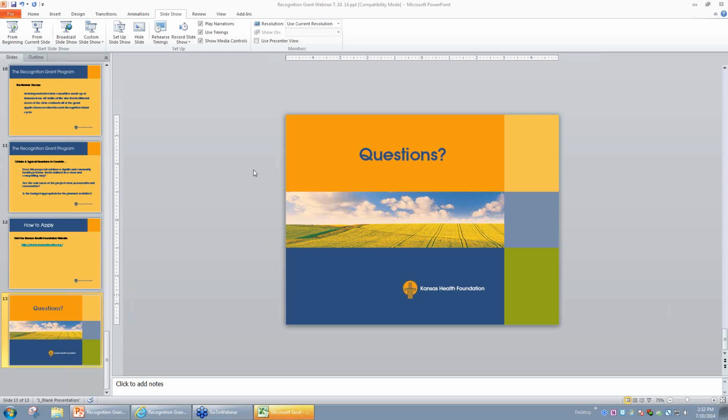The next question is, what if I need to make changes after I submit the grant? Once it's submitted, there can't be any changes made, so that's why we have that review page. Make sure you review everything before you hit submit, because once it's submitted, that's it.